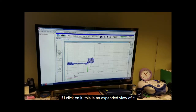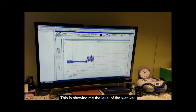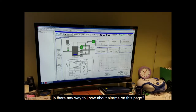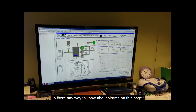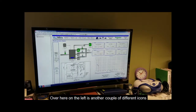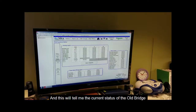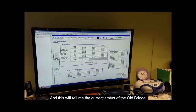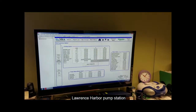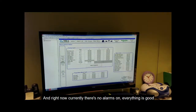If I click on it, this is an expanded view of it. This is just showing me the level of the wet well and what pump is running at this moment. Okay. Is there any way to know about alarms on this page? Yes. Over here on the left is another couple of different icons. I can click on the alarm data grid, and this will tell me the current status of the Old Bridge Lawrence Harbor pump station. And right now, currently, there's no alarms on. Everything is good.